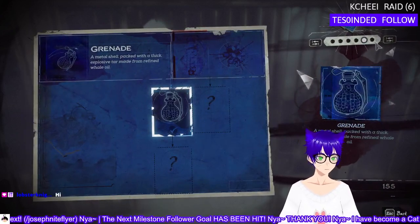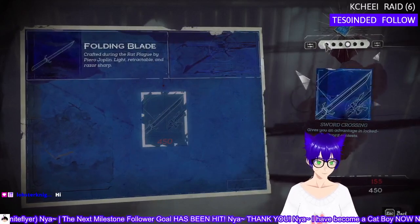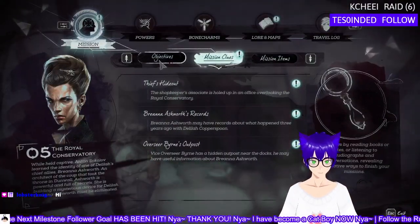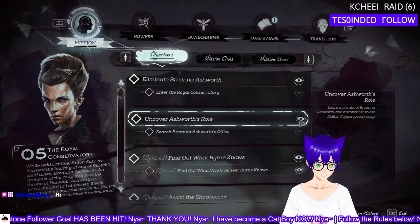Grenade. I'll be honest, I don't even use the grenade stuff much, so really it's the first four tabs I'd be looking at. Great, thank you. It was a pleasure to serve you. And then this is an optional one. I thought I'd turn that off.